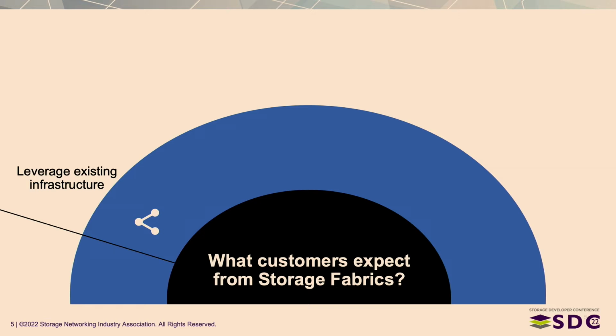Last time I checked, less than 5% of the NICs that blink in your customers' data centers have RDMA capabilities. That's one of the big things going against the RDMA story, at least at a broader scale.